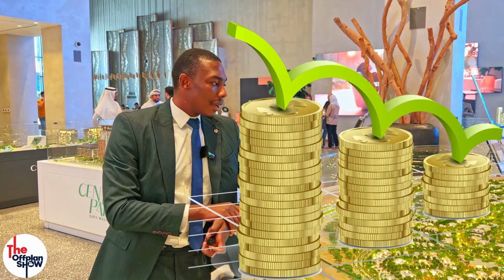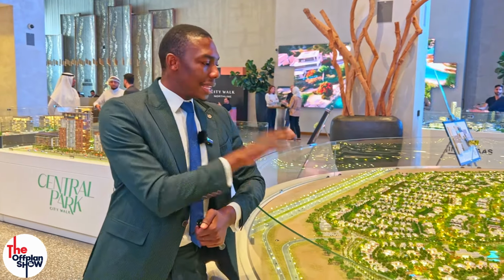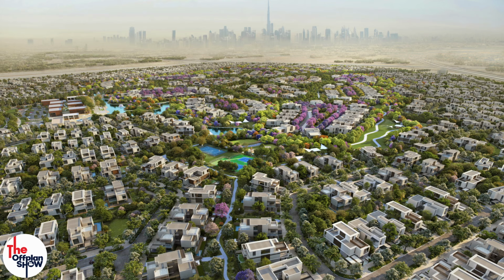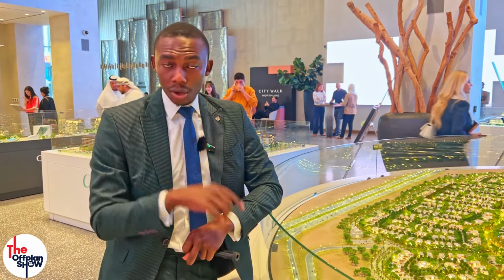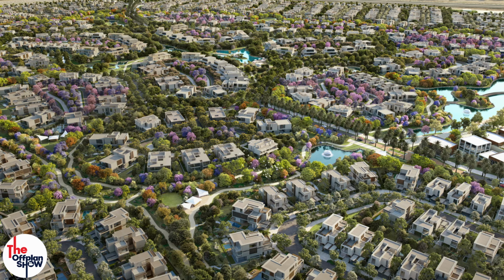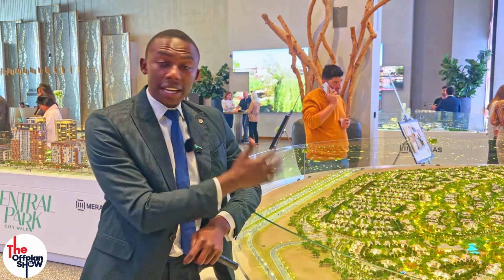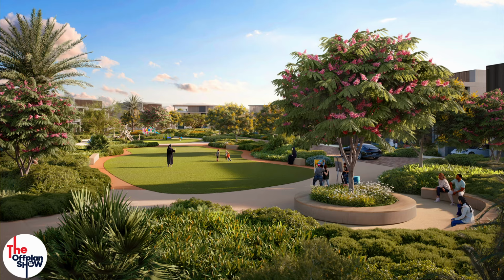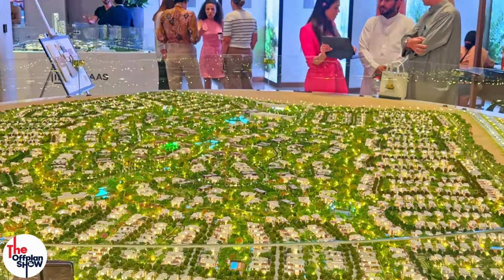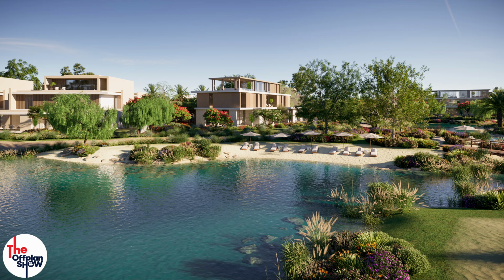Just as a recap, this community is 6 million square feet, a huge community. We'll have 1,199 standalone villas. That's also a very great selling point. These are only going to be standalone villas, so no residential apartments. So it's a very, very exclusive community. It's going to be 30% greenery. That's very good. As you can see right there, we'll have a river, like a lake, excuse me. And we'll also have a swimmable lake here and a huge swimming pool here.